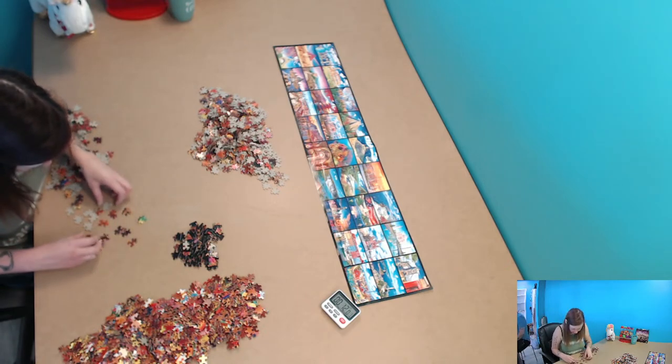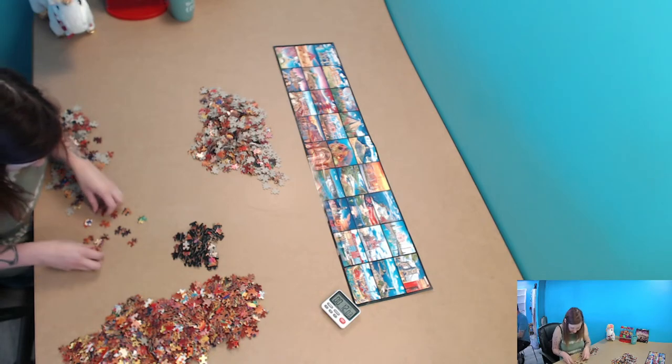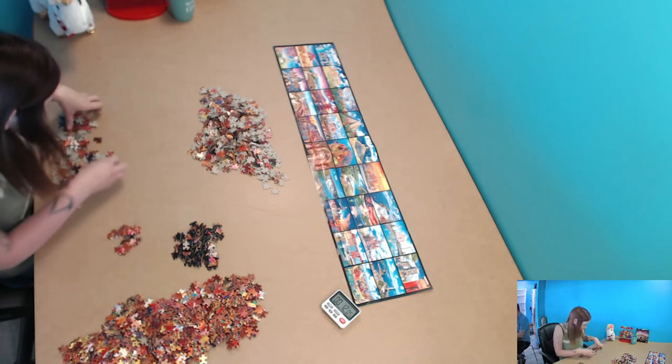I think they really need to rename this mosque the Blob Mosque. It's just a blob. It's just a blob of colors.